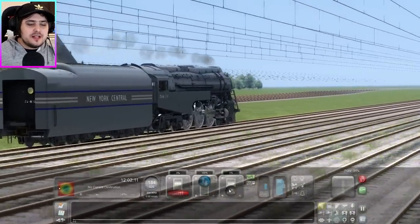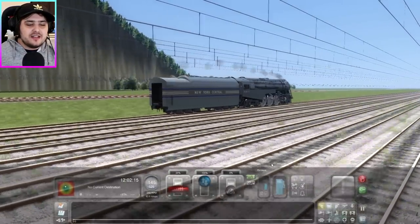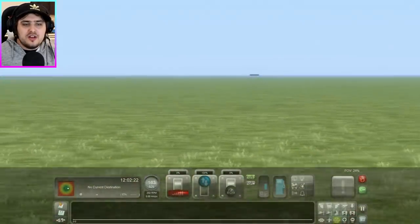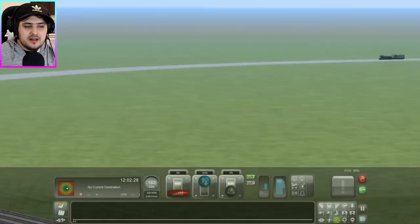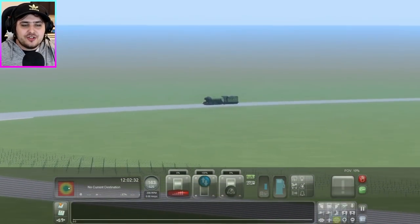I don't know where Flying Scotsman is. I've got to keep in sync with this engine, the New York Hudson. Let's try and get in perfect speed. I'd say we're doing about 160 miles per hour. Where is Flying Scotsman? Is she catching up? I don't know. Where is Flying Scotsman? There's Flying Scotsman. And I think I am... Yeah, I'm out of camera range. I can't reach Flying Scotsman.